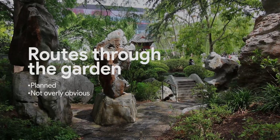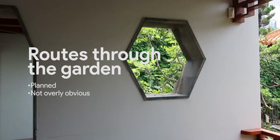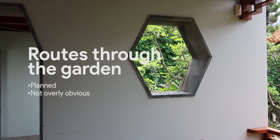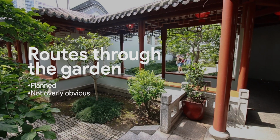It's common for this type of garden to take a visitor along an intended route, but one which seems unintentional, enticing them from one part of the garden to the next, along pathways, enticing them with partial views and with features that invite a closer inspection.